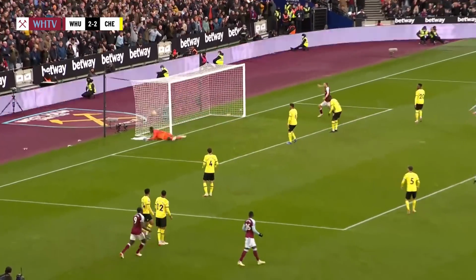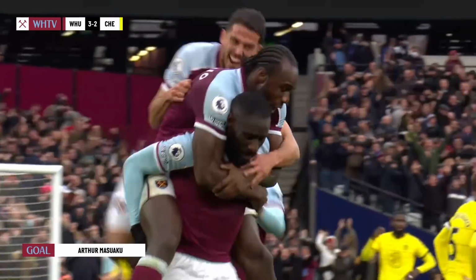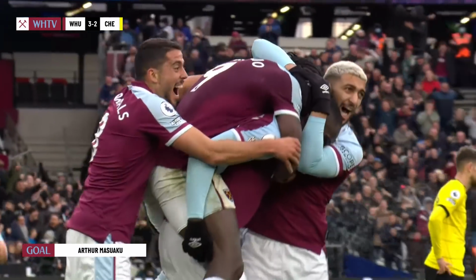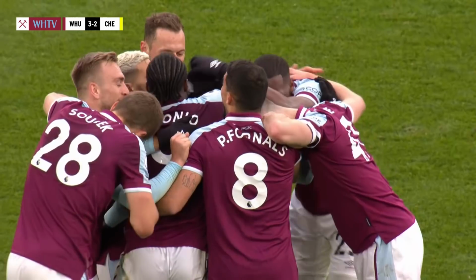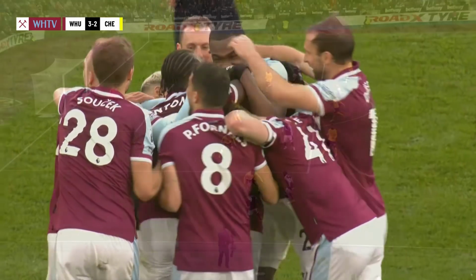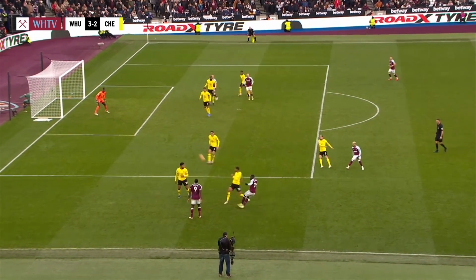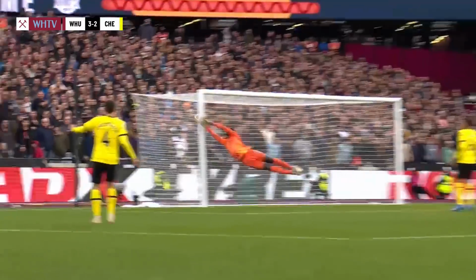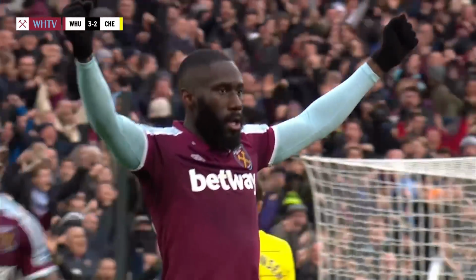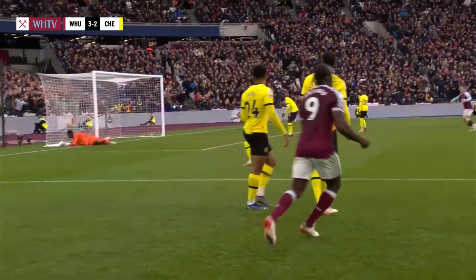Oh, it's got in! Oh, that's incredible! Masuaku shoots from an impossible angle, and Mendy gets his legs all wrong and can only palm the ball into the net. I don't believe it! West Ham lead for the first time this afternoon with 3.5 minutes to go, and Masuaku just sent it in from the left thinking it was a cross, and Mendy suddenly found himself pushing the ball into his own net. West Ham 3, Chelsea 2.